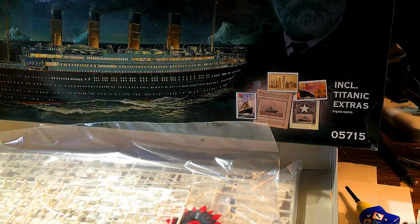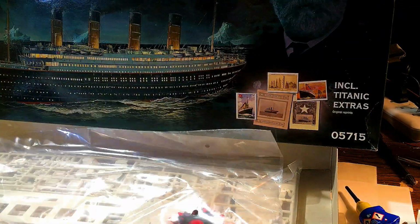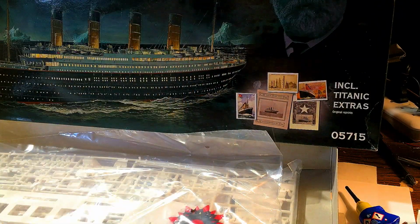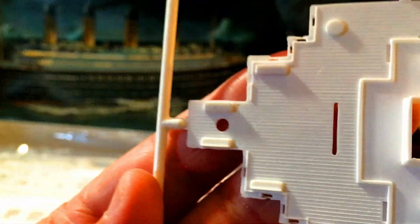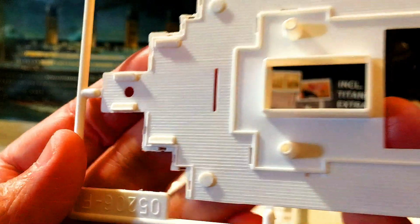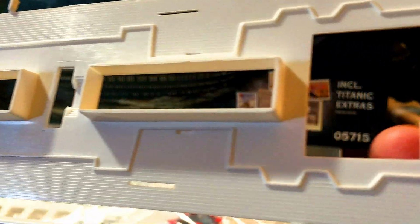And the last one in this bag, it's a larger tree, and we got more decking. All right, let's show you guys. This is where the aft end is. You can see where the cranes go. Nice. Nice detail.